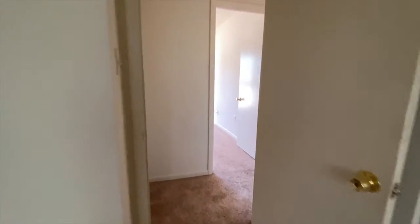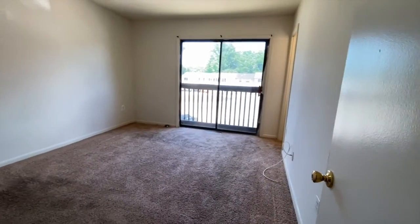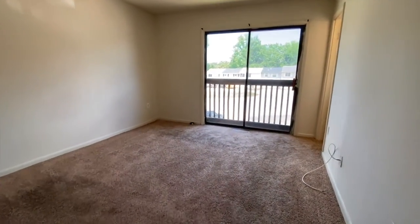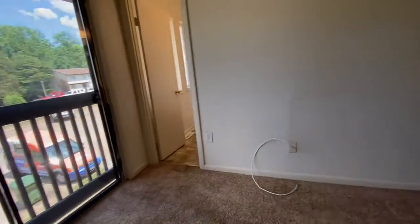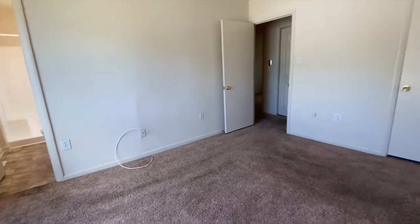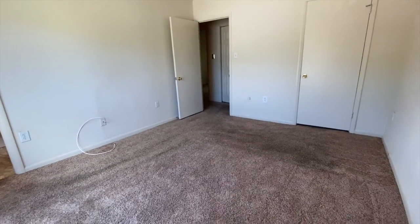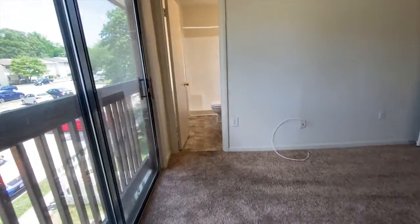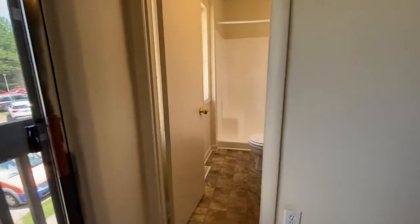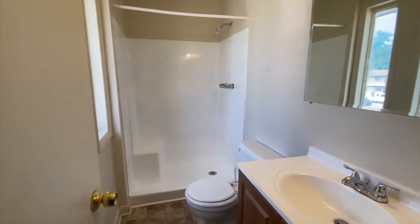And bedroom number 3 is across the hall. That's the master bedroom. Here's the master bathroom.